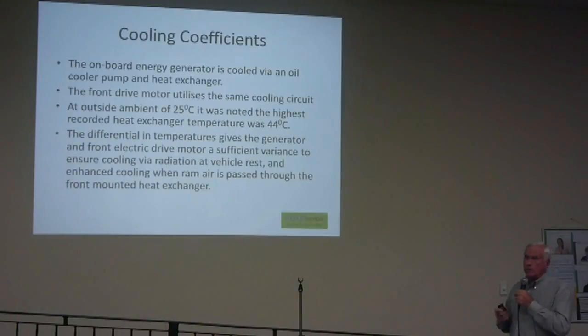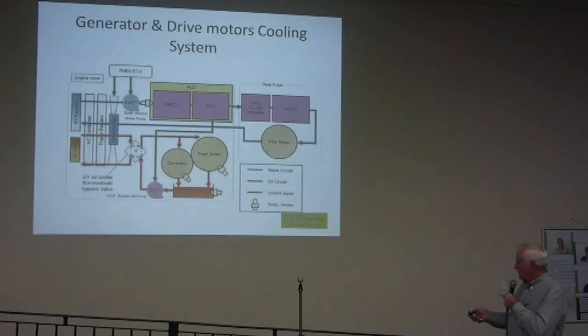I also did some work for Mitsubishi because they had a number of drivers of FEV that were saying, we're concerned there's no automatic transmission heat exchanger for towing. So we did some work on that, and we found that the front motor and the generator both have an oil pump, and they're both on an oil cooling circuit going out to a heat exchanger out the front.